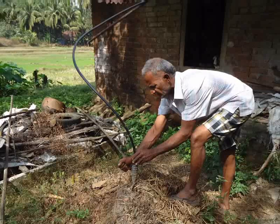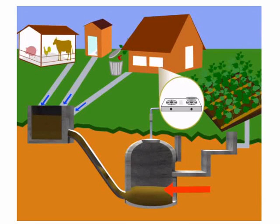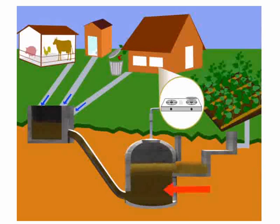Let us briefly learn how biogas is generated. This is the diagram of the family-type biogas plant. What you see here is the mixing tank where we put the raw material. The inlet pipe carries this raw material inside the biogas plant. And this is the digester tank where the biogas is generated due to fermentation of raw material. It is also called the compost tank.